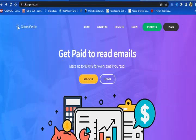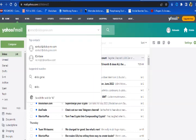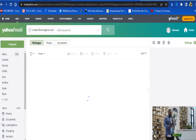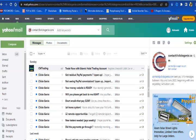Sometime in May we registered for this, and then we have been keeping up, at least trying to keep up with the mails from Clicksgenie to show that we actually registered for this site. Okay, let me check for their mails from my email account. Now look at the right hand corner. It says contact@clicksgenie.com sent you 575 messages between May and June 2022, beginning with one regarding activation link.